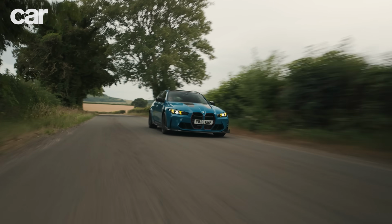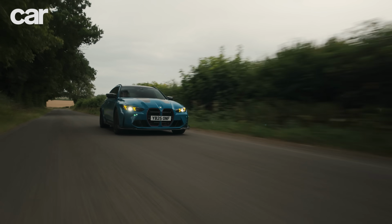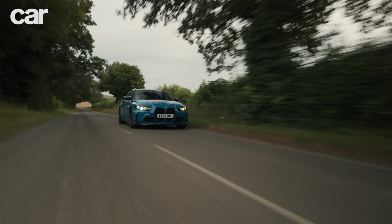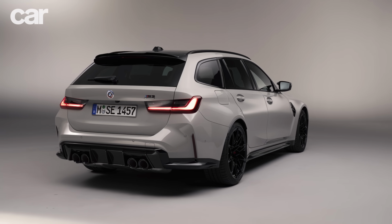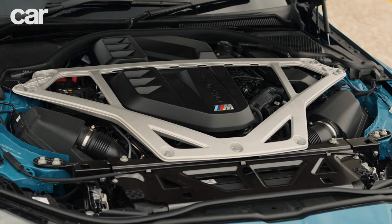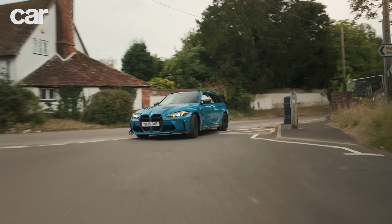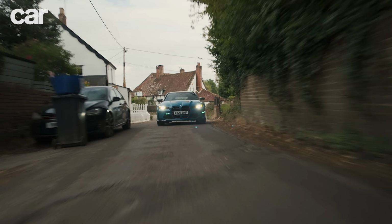Away from the track, the engine and gearbox have less opportunity to stretch their legs, and there is perhaps a little less flexibility in the really low revs compared with a regular M3 Competition Touring. Crucially though, the 3-litre straight-six still has all the manners and refinement you need, with everything dialed down in the drive modes. It's still a good car to use every day.